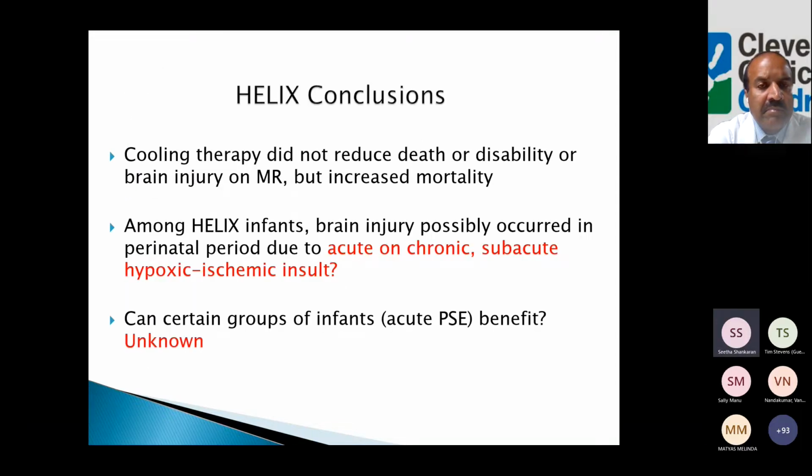So the conclusions of the HELIX trial were that cooling therapy did not reduce death or disability or brain injury at MRI. Instead, there was increased mortality. So the question is, among the HELIX infants, the brain injury possibly occurred in the perinatal period. And is this some form of acute injury on a chronic hypoxic-ischemic injury or a subacute type of hypoxic-ischemic insult? You will remember that there were very few perinatal sentinel events, very few emergent C-sections. So it appears that the type of infant is different in the HELIX trial participants compared to the HIC trials. Now, can a certain group of infants in the LMICs, those who have an acute perinatal sentinel event, benefit? We don't know that as yet.